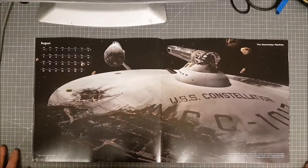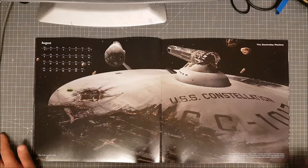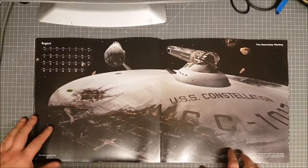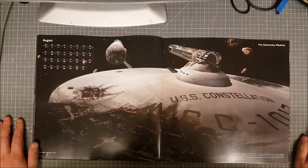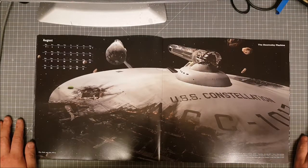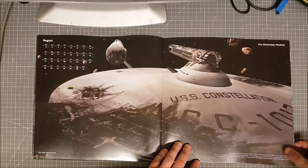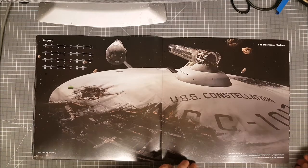August time. Doomsday Machine. Now that's a very well detailed constellation. 1017. Smashed in, destroyed, crashed, holes, front section gone. Wow. The bridge blown out as well. That's a really beaten up ship. Bits of asteroids obviously been taken out by the Doomsday Machine. Wow, that's ridiculous. Looks like it's really gone through the wars.